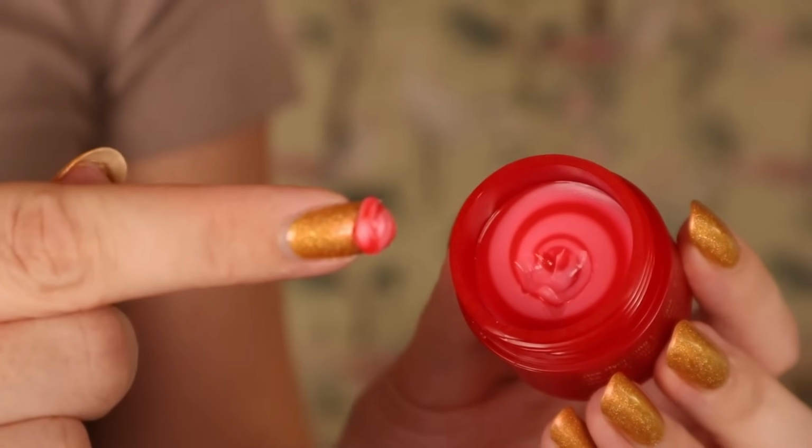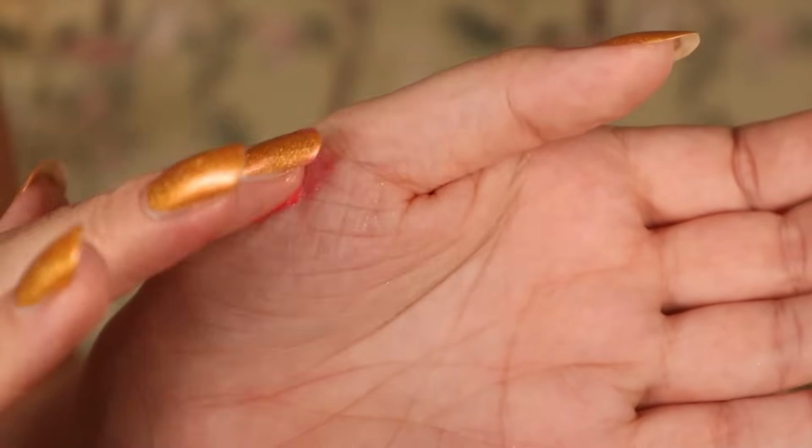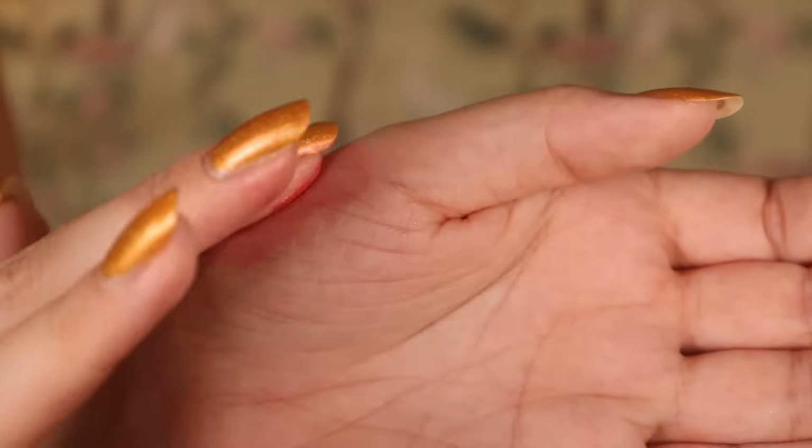And apply that on the lips. It has color! Oh my god, it has so much color to it. Ooh, I was thinking it was gonna be clear. I don't know why. Oh, I took way too much. That is such a bright pink color. Ooh, very interesting. I didn't expect the color from such a lip mask, but that is actually looking really nice.